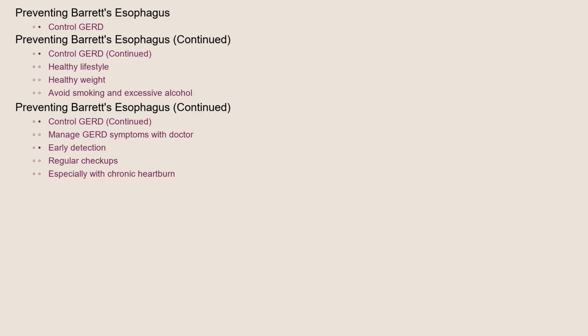Preventing Barrett's esophagus primarily involves controlling GERD. This means adopting a healthy lifestyle, maintaining a healthy weight, avoiding smoking and excessive alcohol consumption, and working with your doctor to manage your GERD symptoms. Early detection through regular checkups, especially if you have chronic heartburn, is also key.